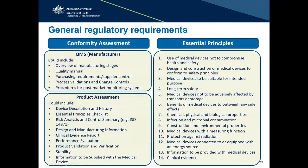Under the Australian Medical Device Regulatory Framework, the manufacturer must apply appropriate conformity assessment procedures and must ensure that the device complies with the essential principles. The conformity assessment procedures are really a set of requirements for the manufacturer's QMS, quality management system, and also product assessment, with more rigorous procedures in place for higher risk devices.